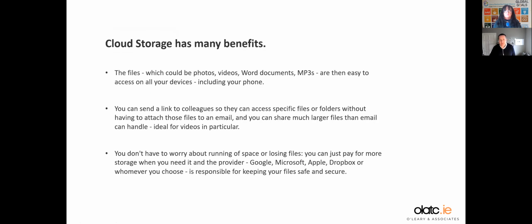I suppose they are also useful in terms of file sharing. We do a lot of work with architects, primarily around projects, and their files can be huge in terms of their CAD files and that.